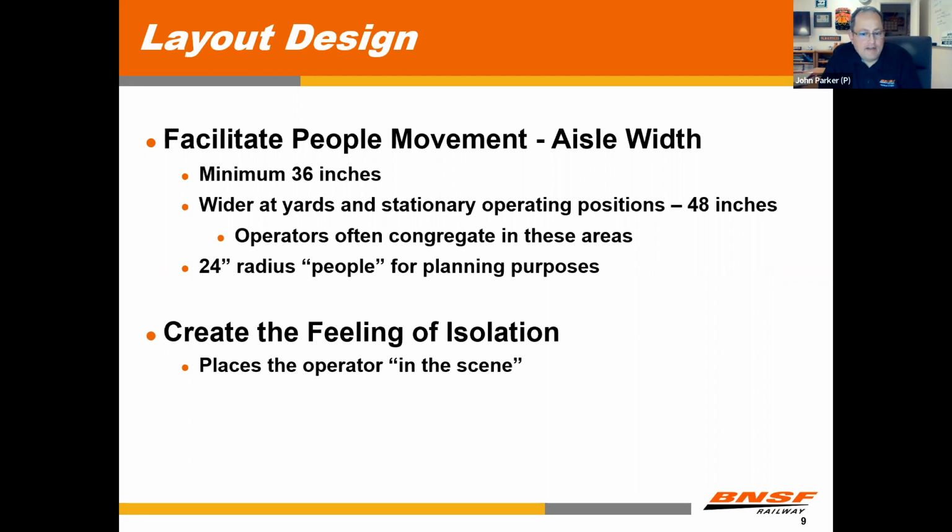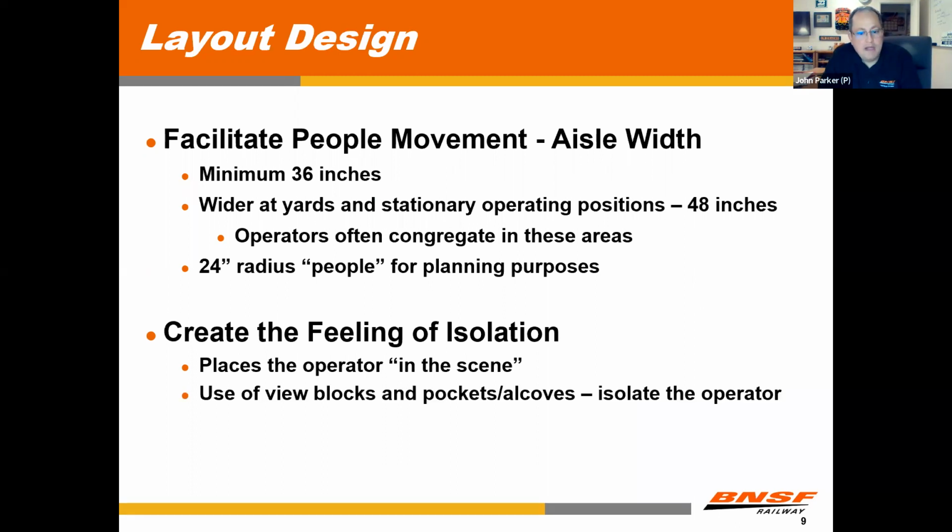And I really wanted to create that feeling of isolation. I wanted to place the operator in the scene with the shadow box and not be distracted by something else happening across the room. So I do use a lot of view blocks, pockets, and alcoves to really isolate the operator, especially where there's a lot of work going on. Backdrops and walls: there's nothing you can see over, as the backdrops and the walls go all the way to the ceiling.